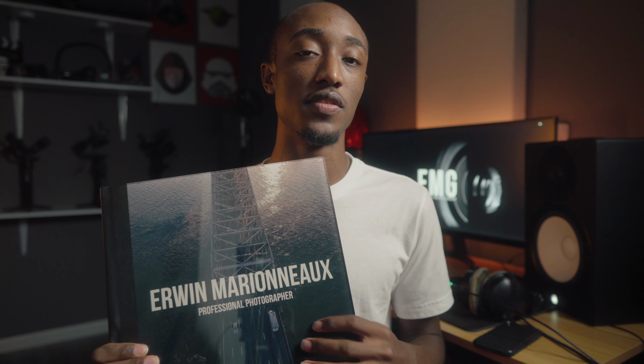So they actually ended up upgrading that package, and they bought prints because they enjoyed the prints that they saw in this book. So just by taking that same client from seeing the work on the cell phone to seeing the work in actual real life made a huge difference in the amount of money I made on that same shoot.